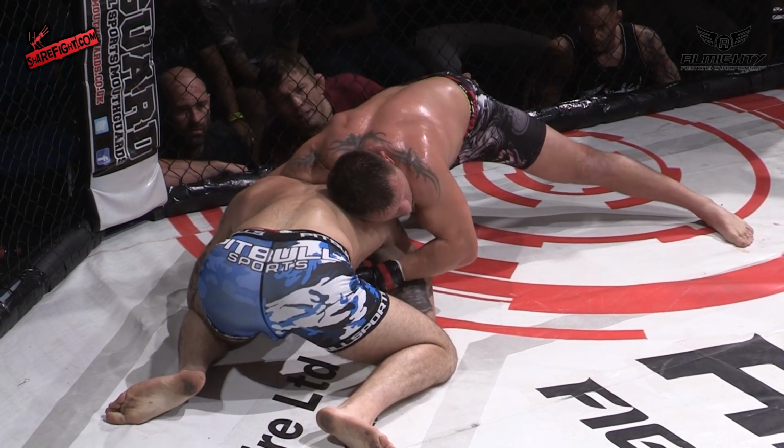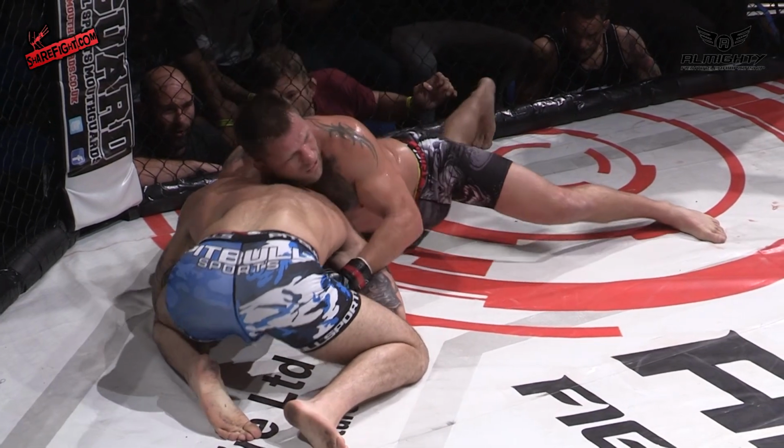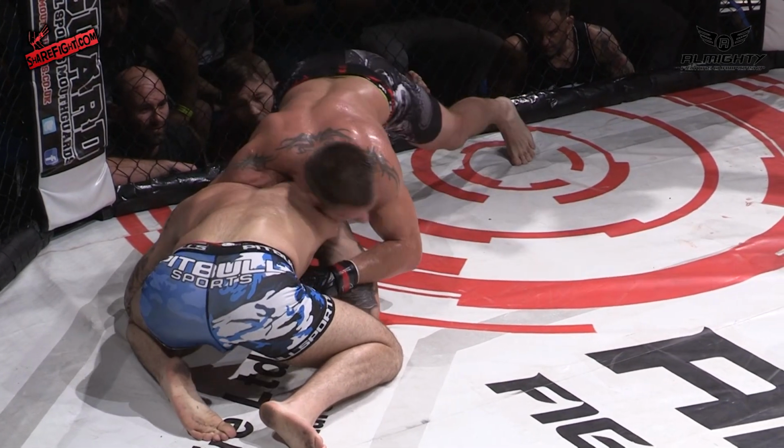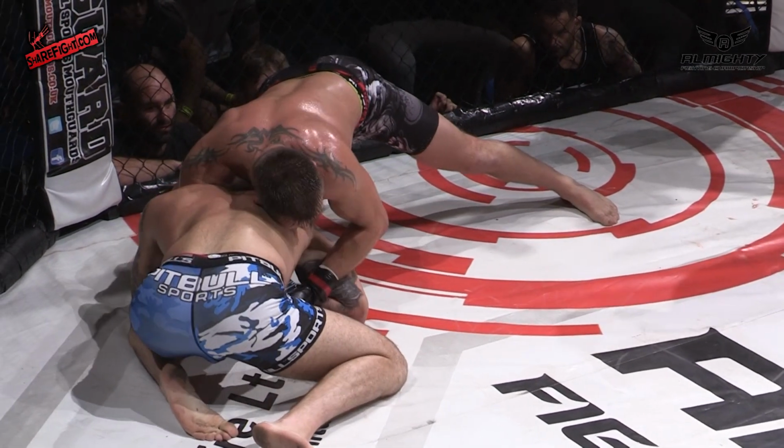Now if he came out, he would have given up the position. And I'm not entirely sure what the game plan is. Brocklesby's listening to his corner. He's not rushing this. Now I don't know if he's going to try for a dart. I can't see what he's doing with his hands under him.